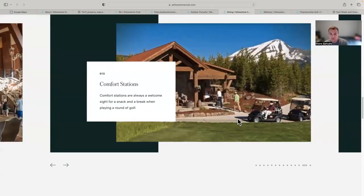And then another infamous thing about the Yellowstone Club and all Discovery Land Company clubs, which happens to own the Yellowstone Club, is you can go into these comfort stations and they have them around the golf course and around skiing, and you can go in and get very quick bites, burgers, hot dogs. They have candy, they have beer, they have snacks, and they have soft drinks as well.